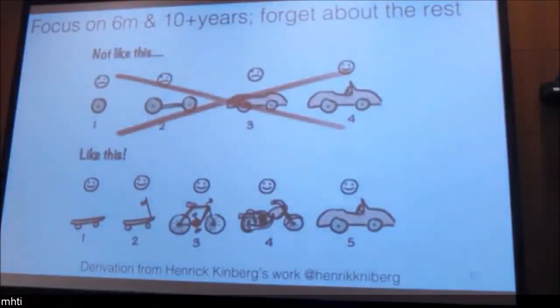So playing on this idea of 1 year and 10 years, this builds on what you hear called agile software development. Another sister idea is lean development. Basically, the pithy way of saying it is focus on 6 months and 10 years and forget about the rest. Now that's pretty sacrilegious from a grant standpoint. So I recognize that a lot of this is aspirational, but we're asking how might our science be different to solve these wicked complex problems, right?